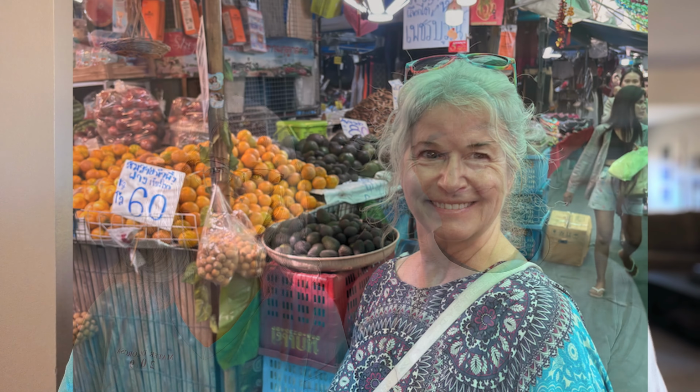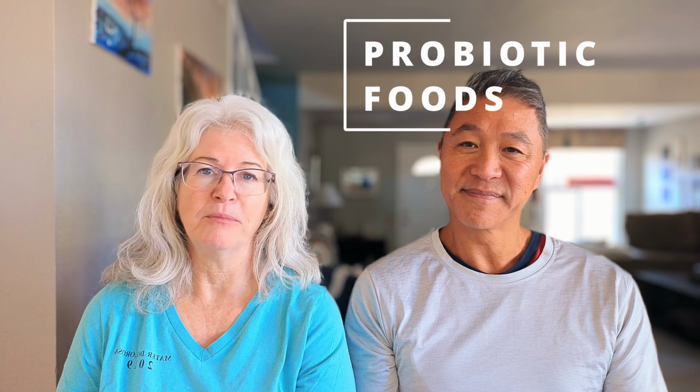Right. And we also take advantage of local produce and fresh markets, and buy a lot of the local healthy fruit and vegetables and have some of the fruit in our room for snacks. Yeah. The thing we do is load up on prebiotic food, fermented food, kimchi, yogurt, things like that. Same things we do at home.